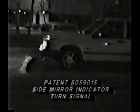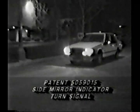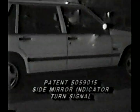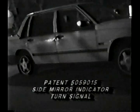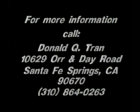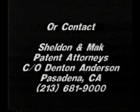For more information, please contact Donald Ann at 10629 Orr and Day Road, Santa Fe Springs, California 90670, at phone area code 310-664-4, or attorneys care of Denton Anderson at 225 South Lake Avenue, 9th floor, Pasadena, California 91101. Phone numbers area code 213-681-9000, 9900, or 818-796-4000.